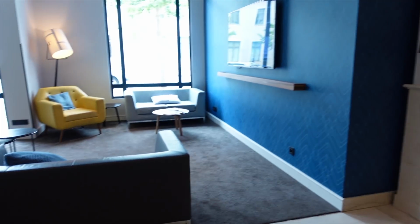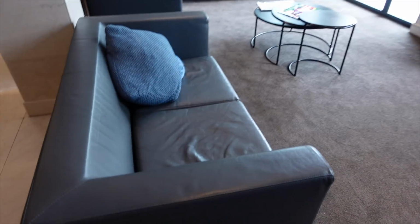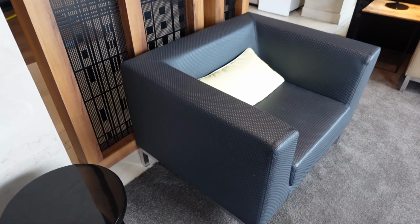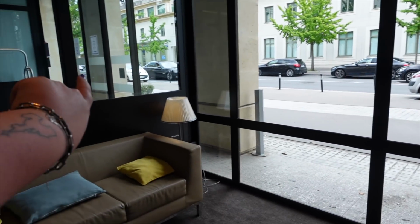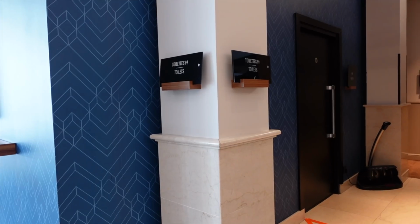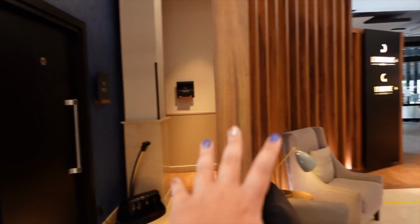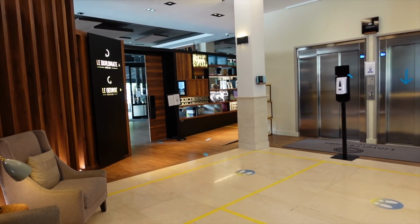And then over here they've got a little lounge area where you can relax and chill, if you just don't want to be eating or anything, you just want to be relaxing in your hotel reception. There are some nice sofas here by the window, right next to the main entrance. There's also a television here, so you can watch the news, for instance, or read some magazines. They do also have toilets in the reception, just there, right next to the bar and the restaurant, and close to the elevators or lifts.